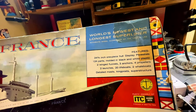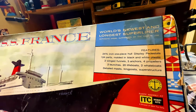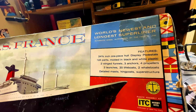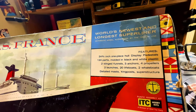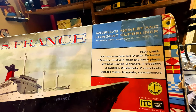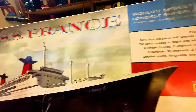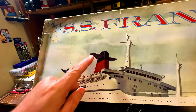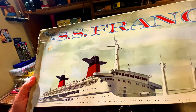The world's largest and longest superliner, authentic model authorized by the French Line. Features 24 3/4 inches, one-piece hull, display pedestals, 124 parts molded in black and white plastic, 2 winged funnels, 3 anchors, 4 propellers, 2 launches, 20 lifeboats, 2 whaleboats, detailed masts, king posts, and superstructure. And I like how she has the different kind of smokestacks with the wings, almost like the United States had, with the smokestacks that really stick out.